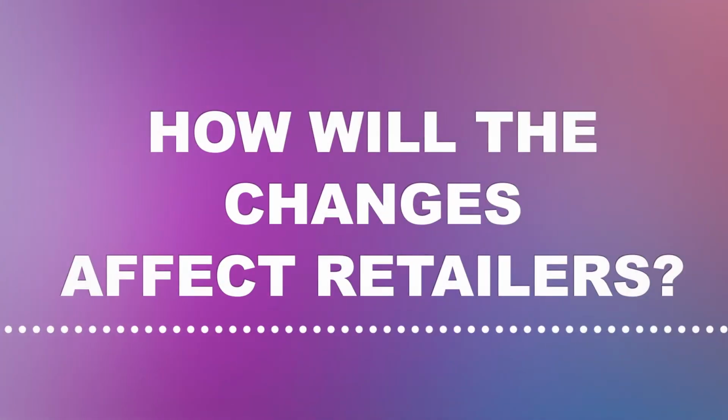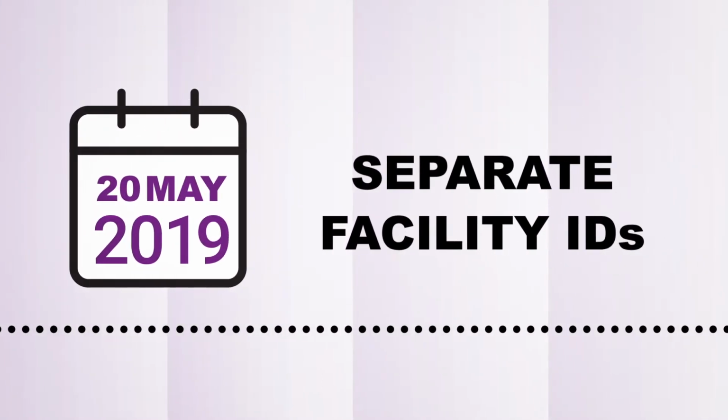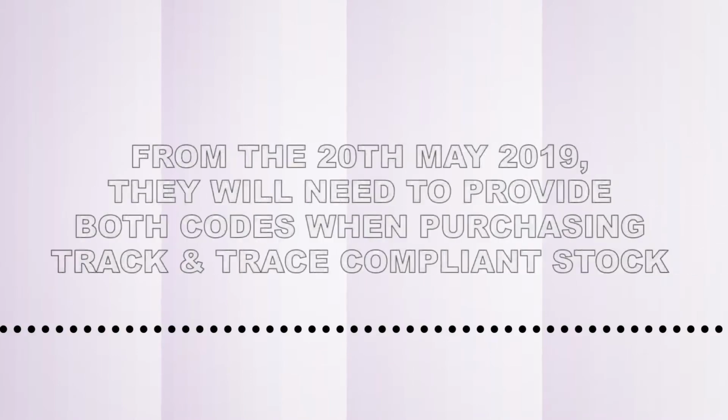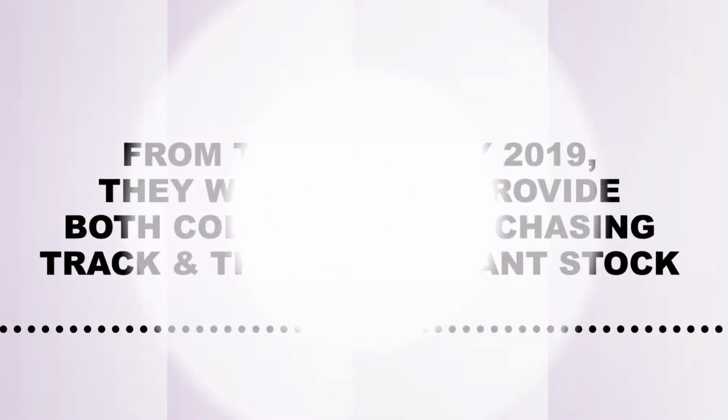Before the 20th of May 2019, retailers will need to apply for two codes, an Economic Operator ID code for their business and a separate Facility ID code for each of their premises where they sell or store tobacco products. From the 20th of May 2019, they will need to provide both codes when purchasing track and trace compliant stock.